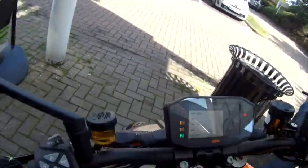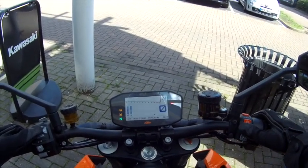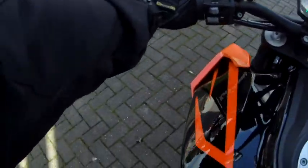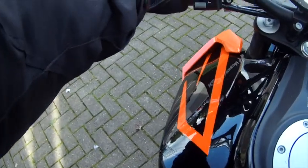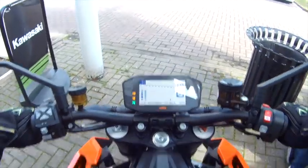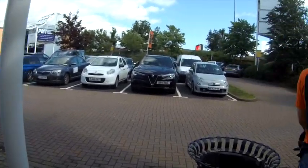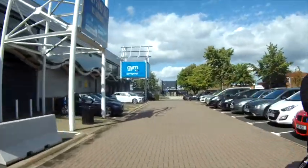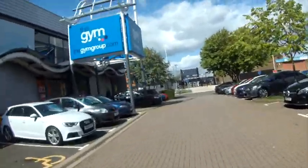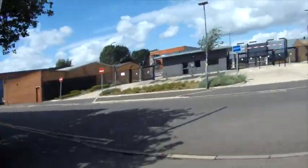And it's just about getting used to it. So, let me just figure out what's what on this. Brakes. Right, it's in there. Getting on it.